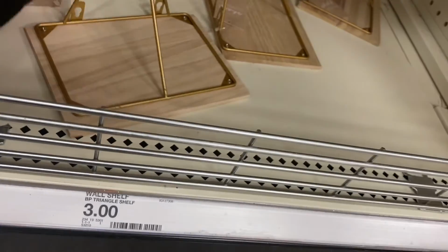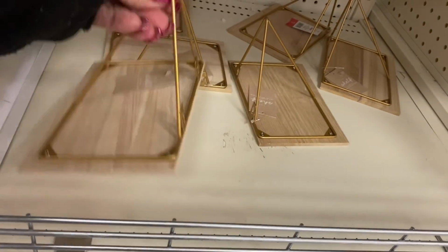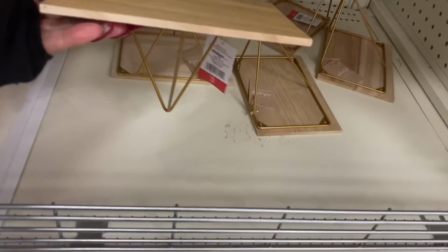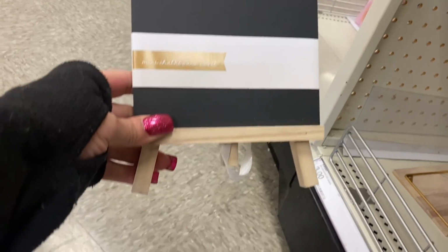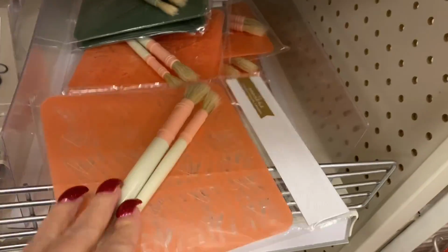Look at this. All right, so these are $3, and this is a wall shelf. Okay, so you hang it this way, I think. I'm sorry, this way, like this. So those are $3. And then they have these easels. These are $3. It's a nice size. Okay. What are these? These are stencils with the brushes. These are $3. And they come in this peach and in this color green.